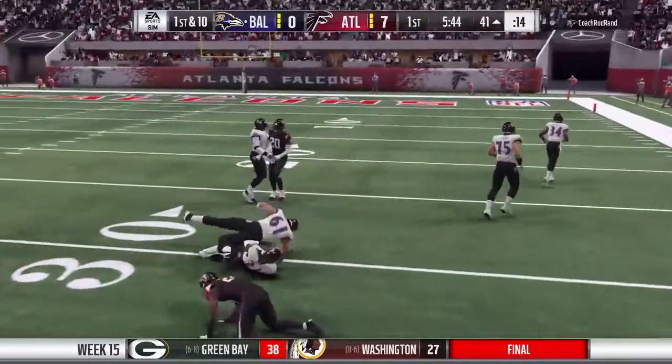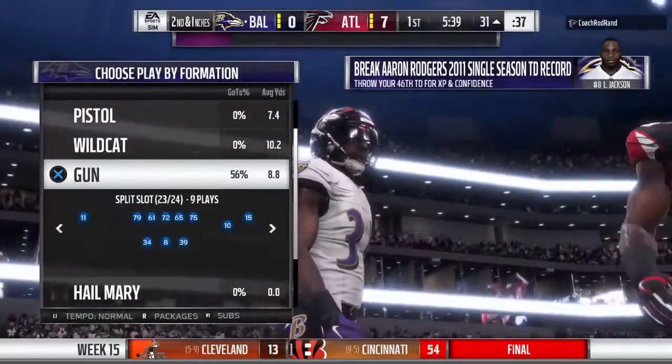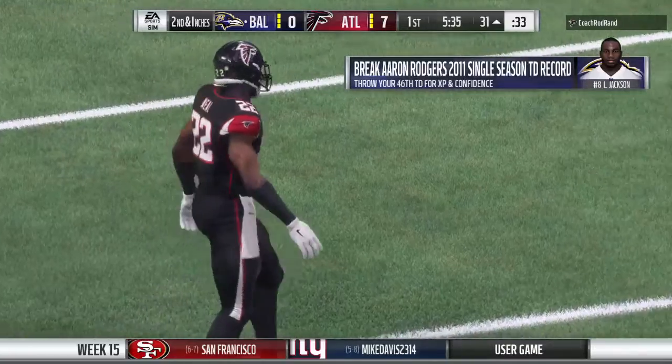And some room to work. And this time, not quite to the 30. It'll be down at the 31-yard line. It'll be a pickup of 10 yards. And that'll make it 2nd and a foot or so.